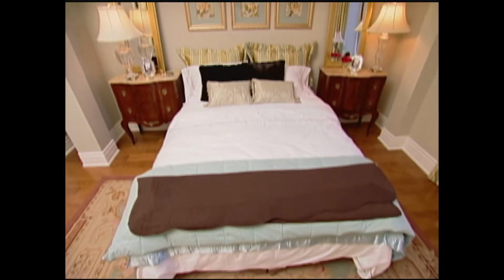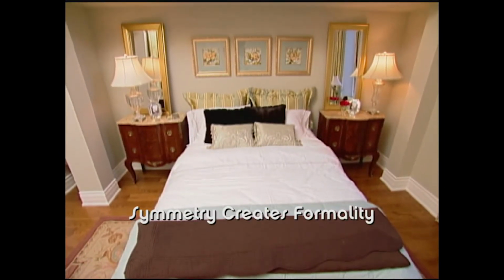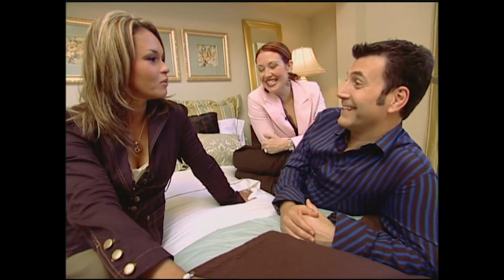I've got symmetry. Symmetry creates formality. If you don't have a large budget, you buy two, and right away you get a more formal space. This is really comfortable. Yeah, it's incredibly comfortable.